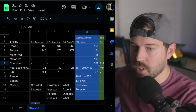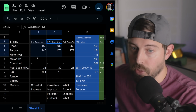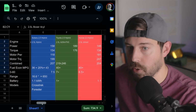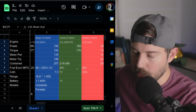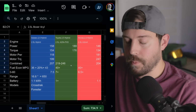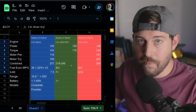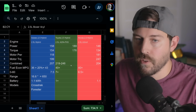So how does it shake out? I mean, obviously it looks like a straight winner compared to the non-hybridized powertrains. How does it compare to Toyota and Honda hybrids? Well, it's going to have strengths and weaknesses. There's no perfect hybrid system out there. As long as it's reliable and it gives good enough power for everyday usage and gives you good fuel economy, that's what hybrids are for.